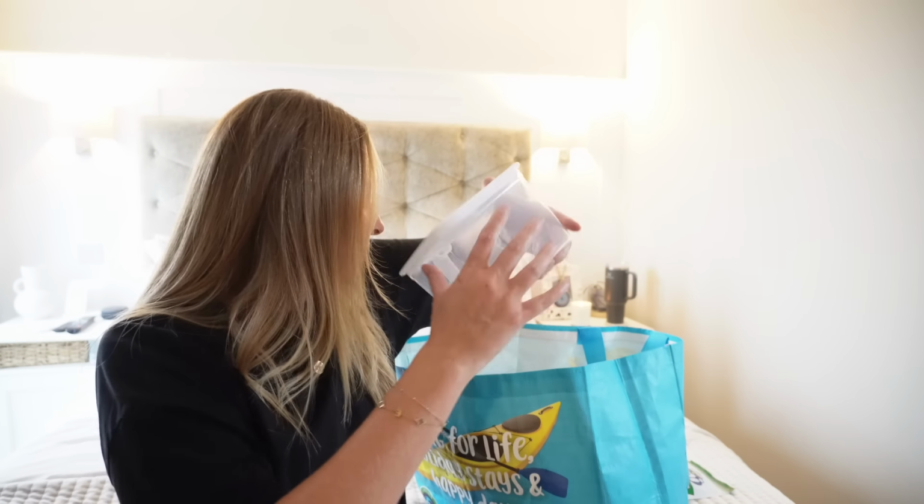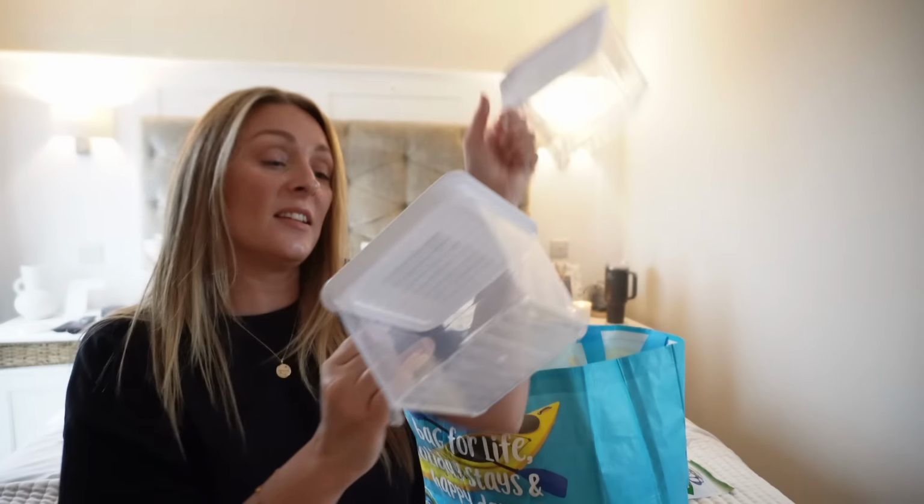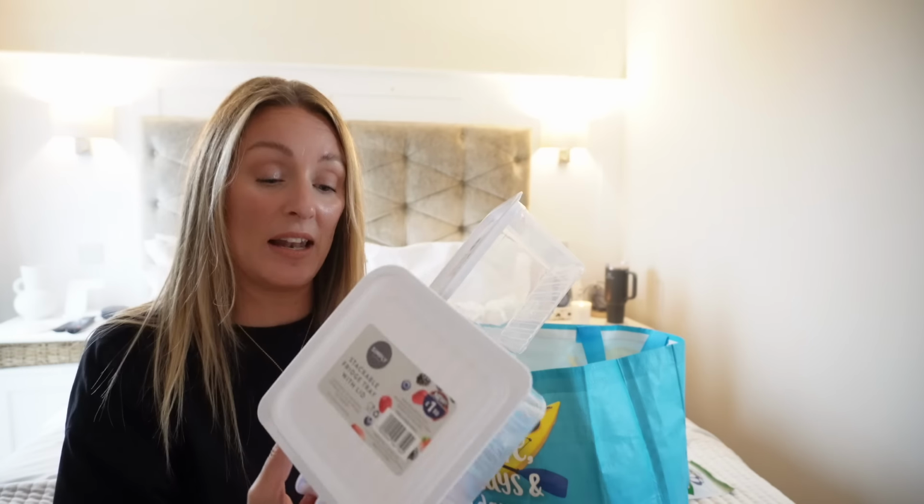And then I picked up 2 of these stackable fridge trays with lids.